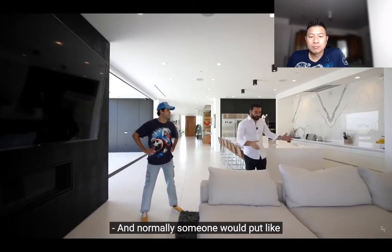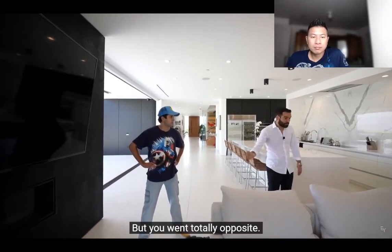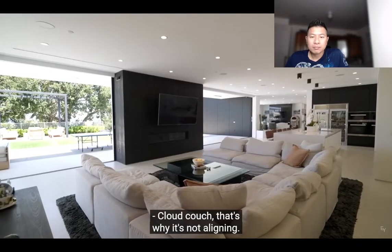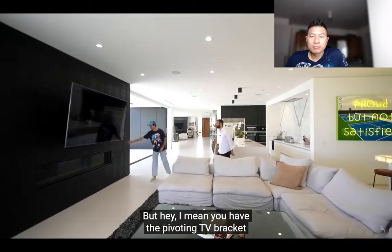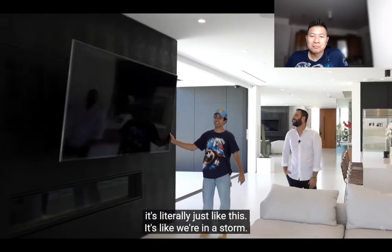Yeah. And normally someone would put really fancy furniture here that is super uncomfortable, but you went totally opposite. You went full comfortable, it's gotta be cloud comfortable. That's why it's not aligning. But hey, you have the pivoting TV bracket, so you're good. Except when the wind blows through here, it's literally just like this. It's like we're in a storm.